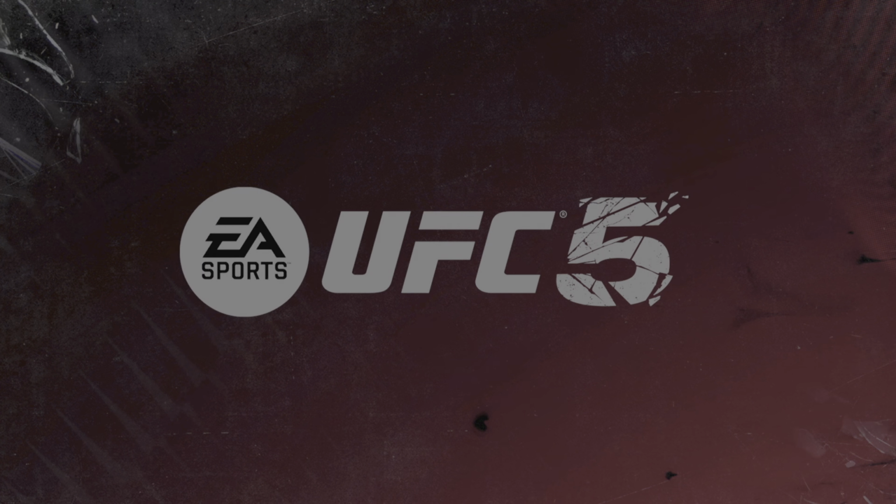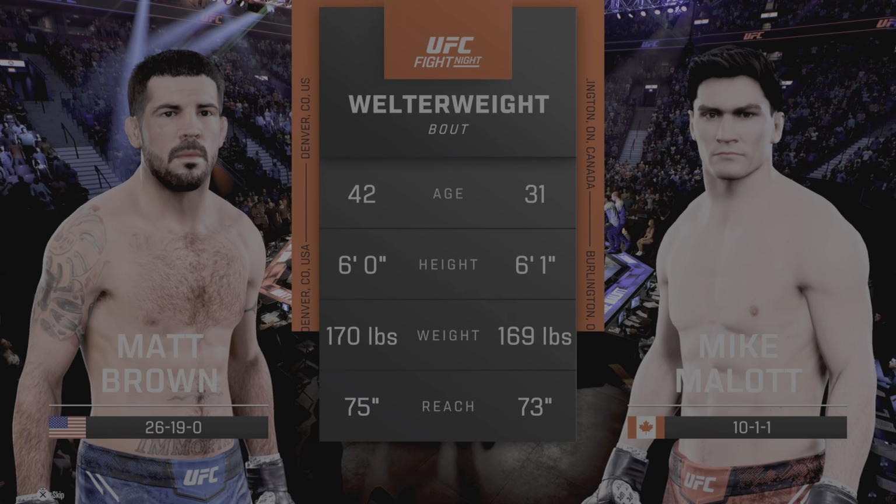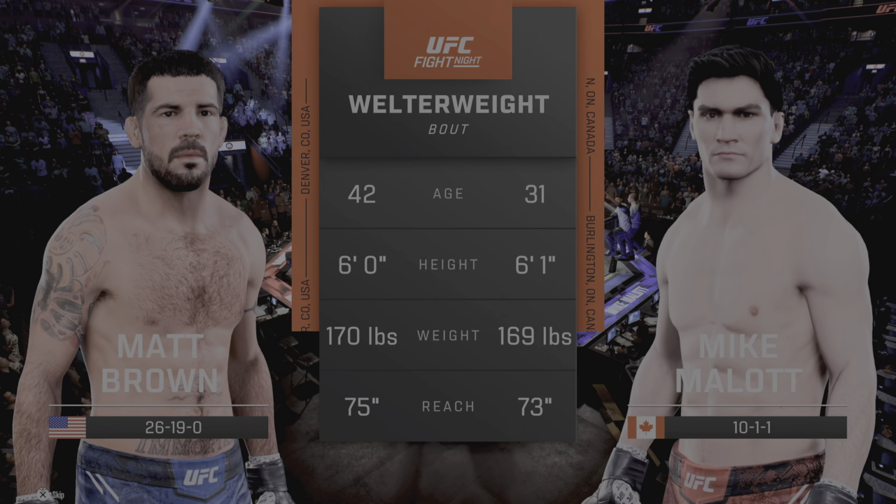Think this is? Our tale of the tape for this highly anticipated welterweight fight. We go inside the octagon. Here is Bruce Buffer.